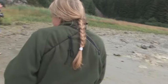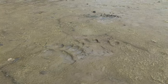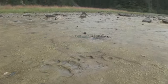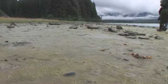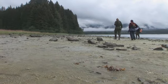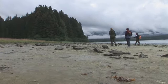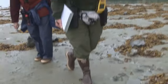There's some tracks up there. One of the great things about Glacier Bay is that we have a huge amount of land with very little people and influence of people. So it's a great place to study bears in their natural environment. We also study bears because we have a fair number of campers along the shoreline of Glacier Bay. A lot of our research is geared towards minimizing bear-human conflict and figuring out ways that we can direct human use so that it minimizes disturbance to bears as well.